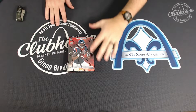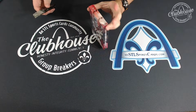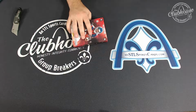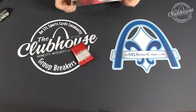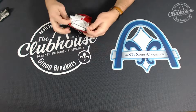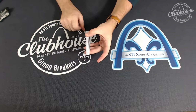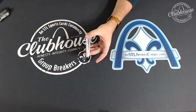All right. Here we go. Oh, man. We rolled earlier. It's a box 14. All right. I'm just going to leave them in the order they are. Ooh, we might have a big hit, though. This is a fatty, which means it's going to be either a low numbered patch auto or one, pretty much numbered to 10 or less.